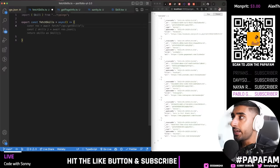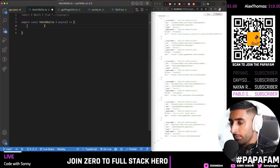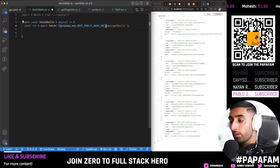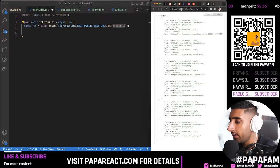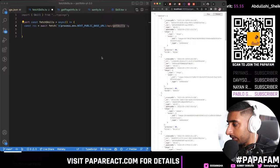Okay. And here what I need to do is make a call to my back end. So in this case, I'm going to make the following call: const res equals await fetch, and I'm basically doing backticks here. I'm passing in process.env.baseURL/api/getSkills. So basically what I showed you here is exactly what I'm doing. That's actually the getSocials example, but here it would have been no different. It would just be getSkills, like so.